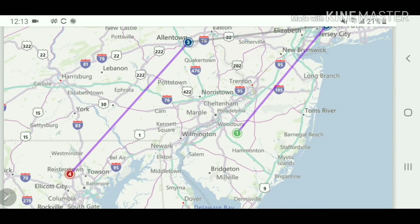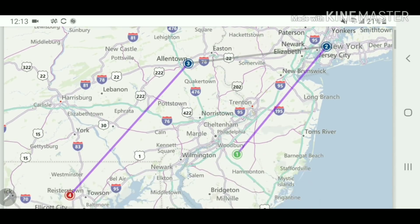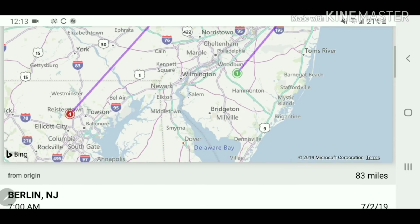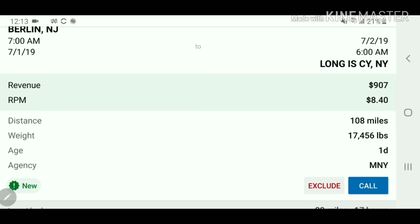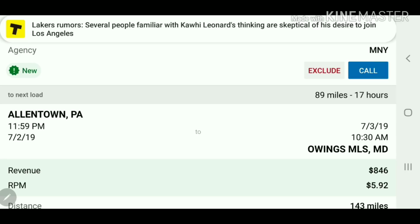Okay, so you start from here. I wish you could click on it. I'm trying to press it right now, like the 2 and the 3 and the 4. So it looks like the load is from the 1 to the 2, and then you deadhead from New York to Allentown. So Berlin, New Jersey to Long Island, New York. That's paying $907 for 100 miles, which is really good. It's great. You can't say nothing about that.